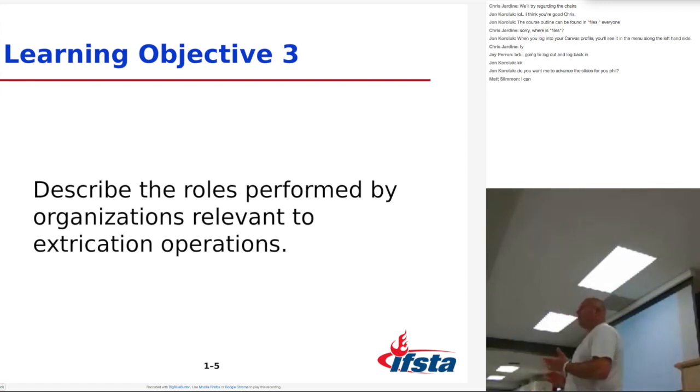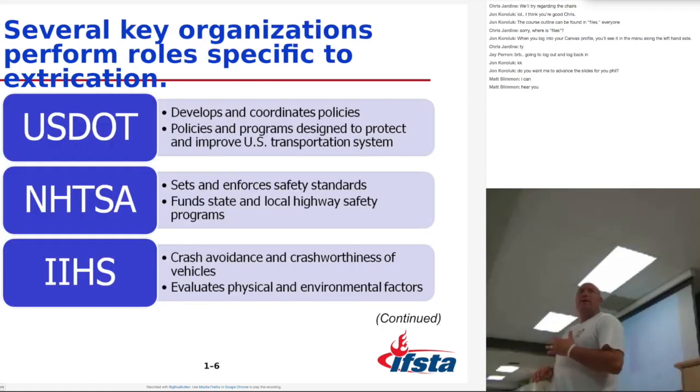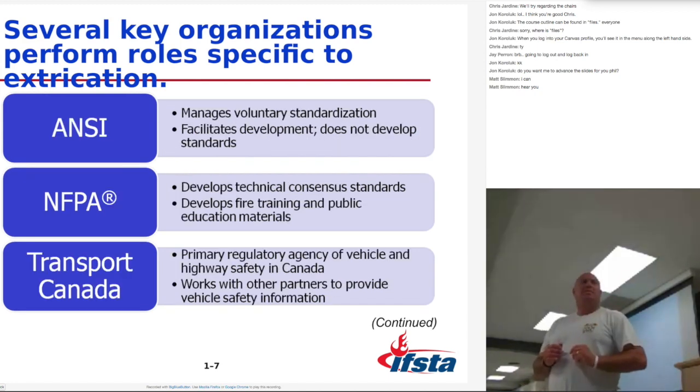All right, so some of the organizations that we are responsible to, next screen to John. Okay, so organizations that perform roles in our extrication. So US DOT, that doesn't pertain to us, that's the Department of Transportation in the US. Okay. Next screen, because those ones are all United States.